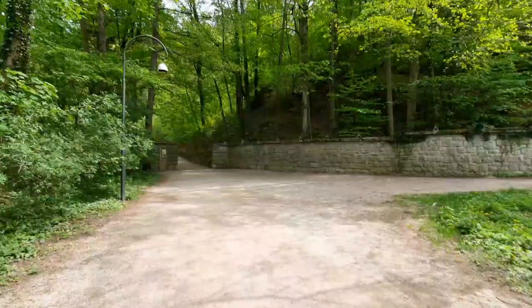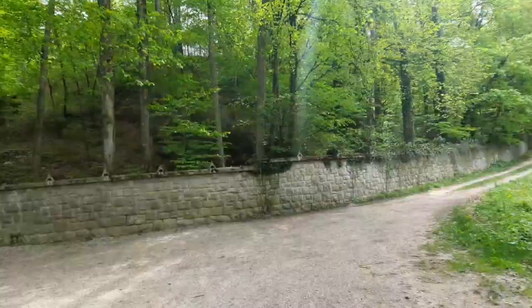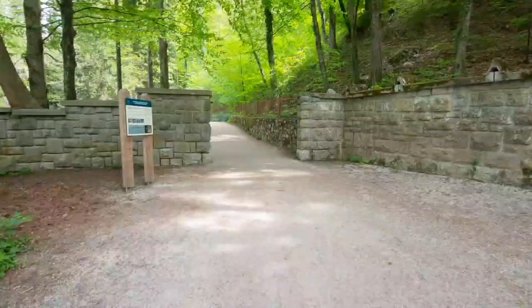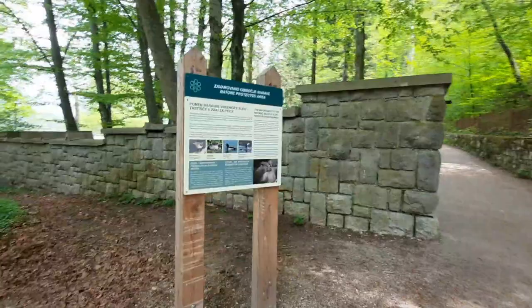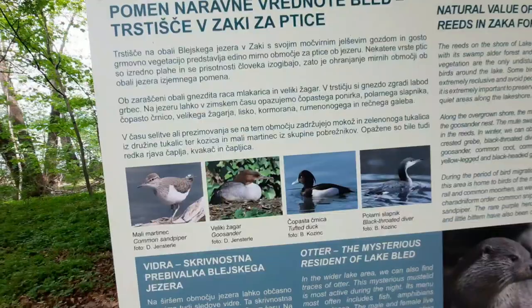Oh, this is the famous wall that once protected Tito's summer residence. How do you call it? Oh, another informational poster about the animal life. So you see otter, and then we have different birds. Birdies.